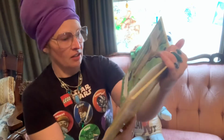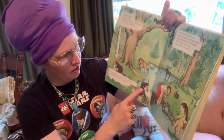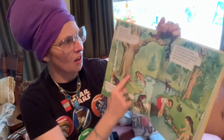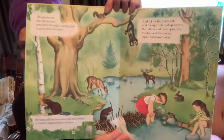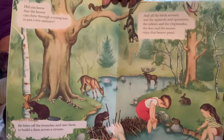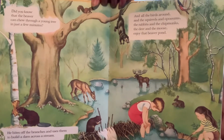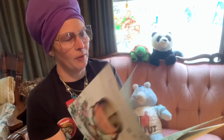So, if you look, there's a lot of animals, but here's the beaver, and there's the beaver's mate, and they're making this dam. And look at all these animals enjoying the pond that it creates. How many animals do you see on this page? Oop, I can't skip a page.